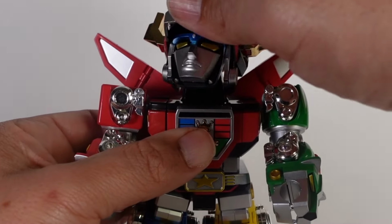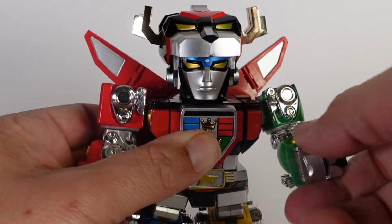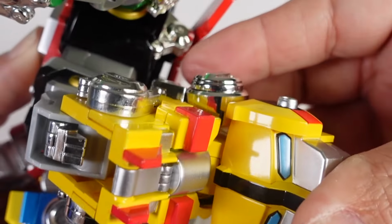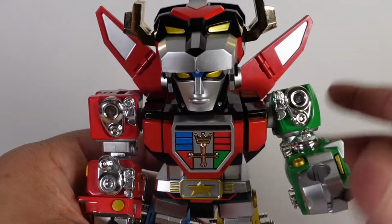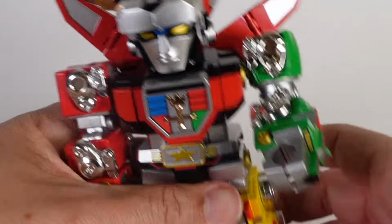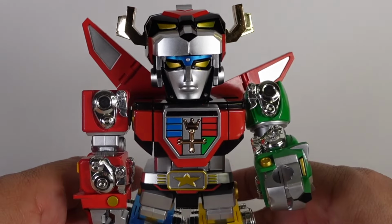And then from an articulation standpoint, the head is on a ball. The arms swivel, go up. You got this movement, you got that movement. And then leg-wise, it goes out like so. You do have more than a 90-degree bend, which is great. You also have waist crunch, ab crunch, and a little bit of a swivel, but that is about it. You do have ankle tilt and stuff too as well. So a very, very nice looking Voltron.